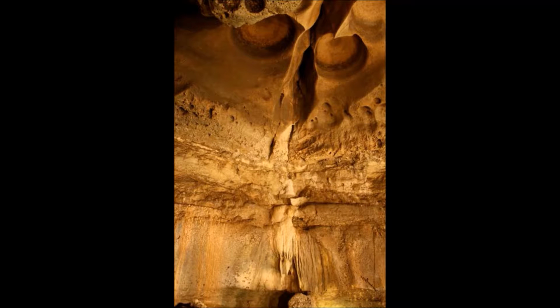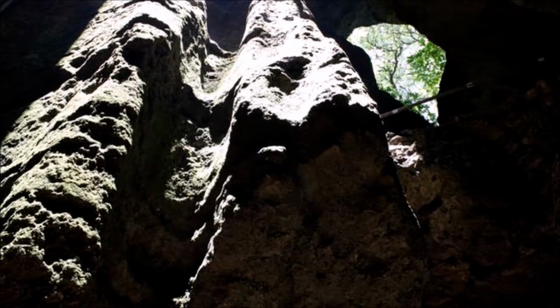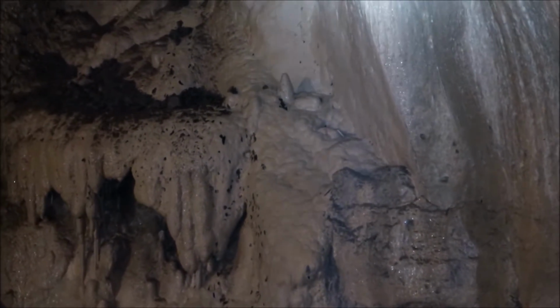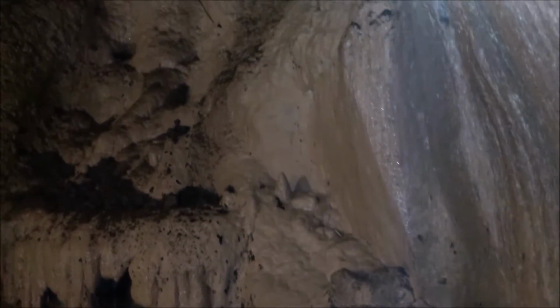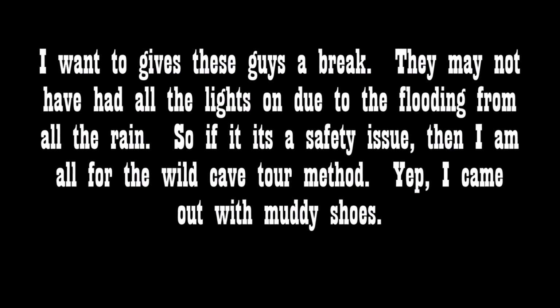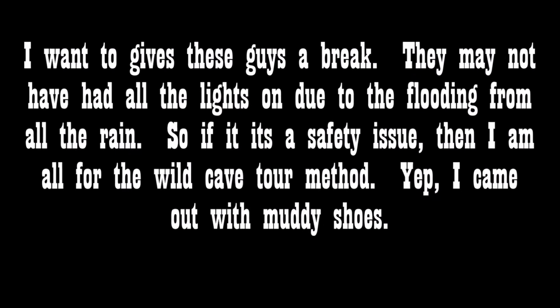So the big thing with this cave was a waterfall at the end, which I'll show you hopefully soon here. Yeah, here it is. Look closely. That's it. That's what we came here to see. So I want to give these guys a break. I mean, maybe they couldn't turn on the lights.